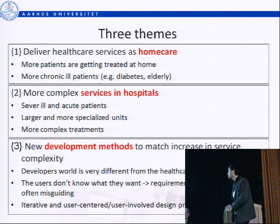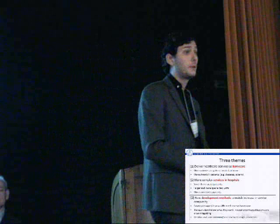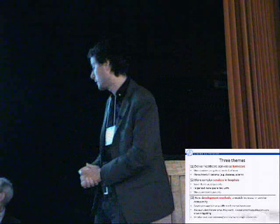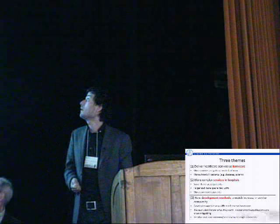So if you ask them what they want and, based on that, make a requirement specification, it's often misguiding. They'll be disappointed when you deliver the system based on this requirement specification. And one of the things we think we'll see in the future is a lot more iterative development, a lot more involvement of users. I'll briefly run through some of the projects I've been involved with within these areas.